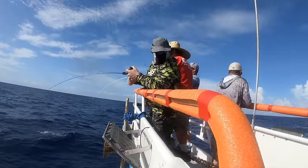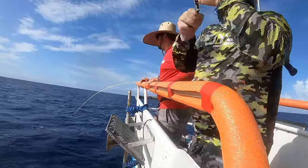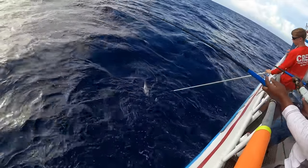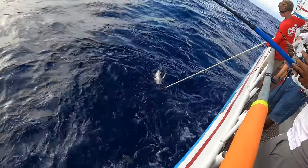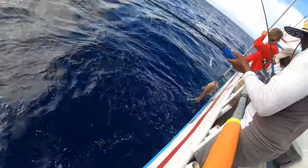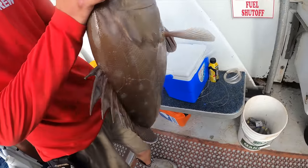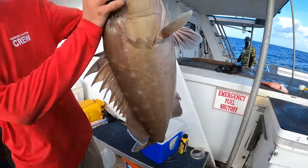Oh yeah, that's a nice shot. Real nice snowy. That's him, ladies. Yeah. That's that snowy. Dude, that's a heck of a snowy. That's bigger than I've ever caught. Oh, and he's still alive.